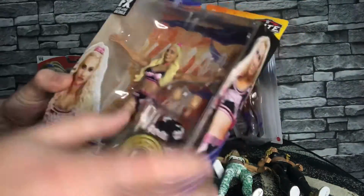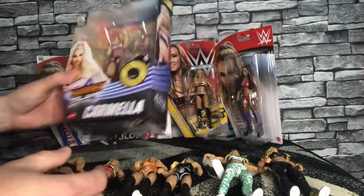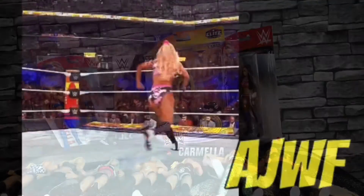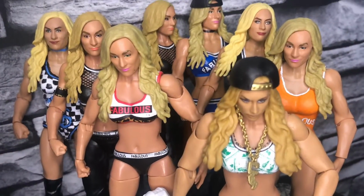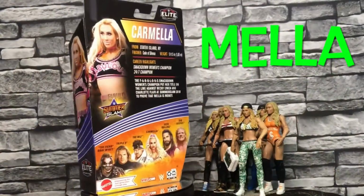Anyway, this figure does come with the accessories. It's got the trousers, the joggers she wore to the ring. I don't know why they didn't put a jacket in as well. That would have been awesome. Or the women's title maybe. But anyway, let's give it the 360 for you box lovers.